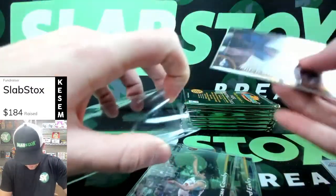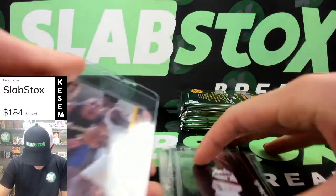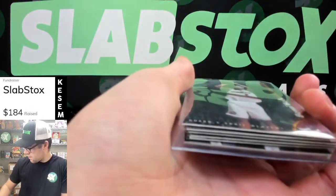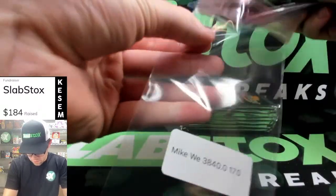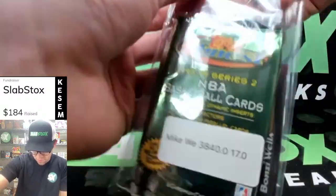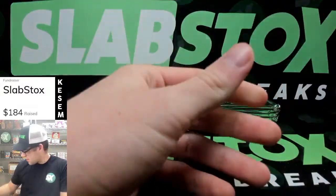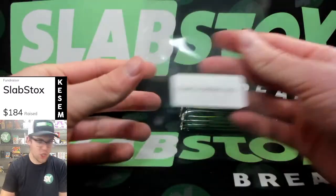Man, I'd love to hit a sweet refractor out of these last two. Would absolutely love it. Refractor Dirk PSA 10, I think sold for around 4K if I'm not mistaken. Of course, getting a PSA 10 is tough on these older cards. 18, Chad G. Good luck, Chad.